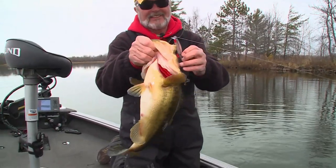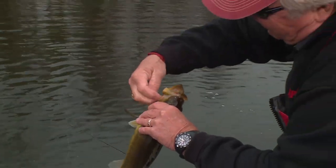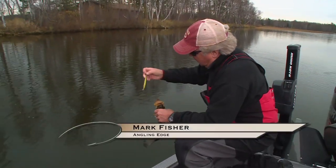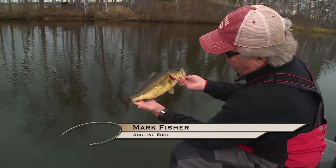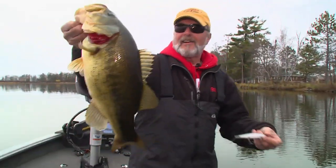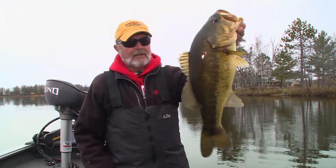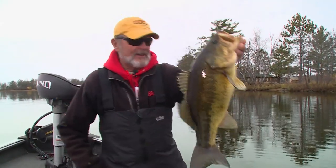I love it. Cold water largemouth bass fishing. One of my favorite times of the year to catch these babies. And my two favorite baits are a jig and a jerk bait. And you can load them up with fish like this. They're fighting a little slow, but they are still fighting.